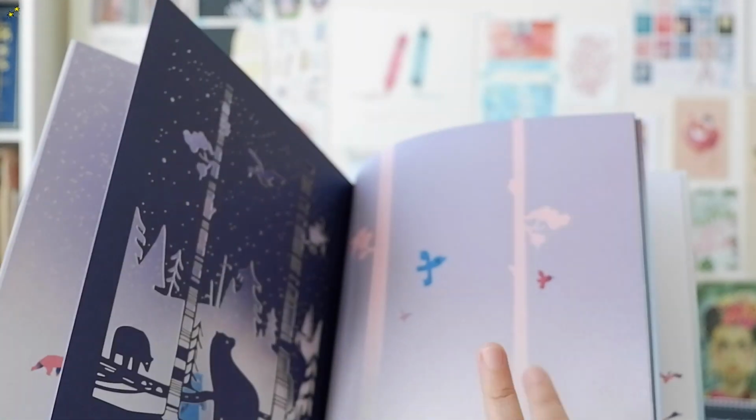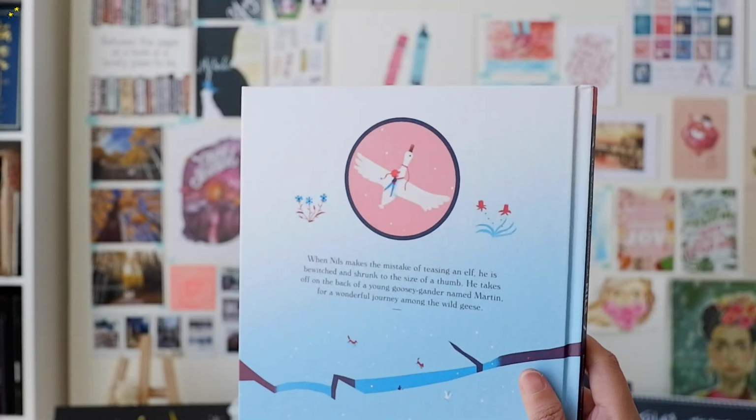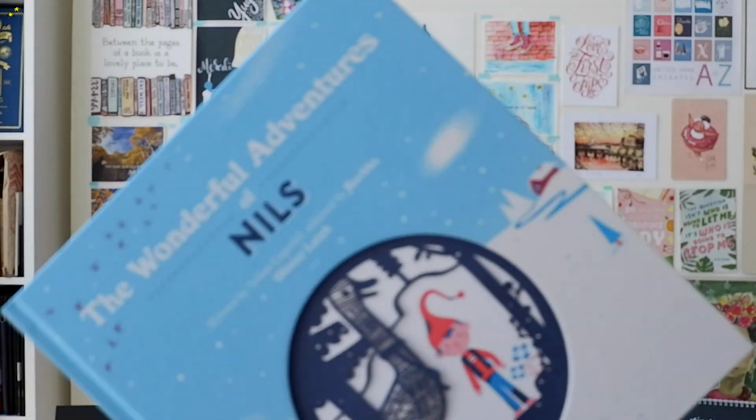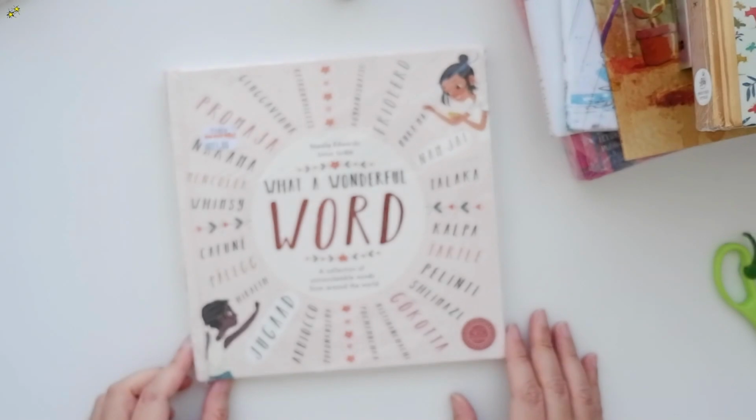I love the limited color palette of this picture book, the different hues of violet and blue, and it's about winter, so I think that's why the colors are limited to blue, white, and purple, and of course red.